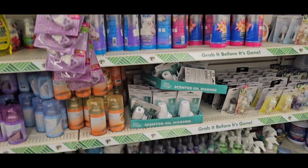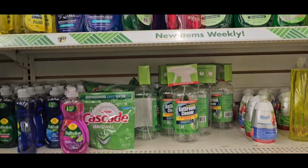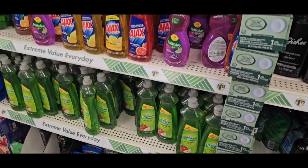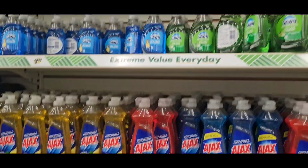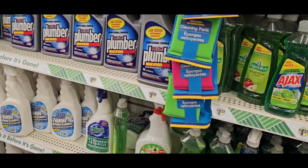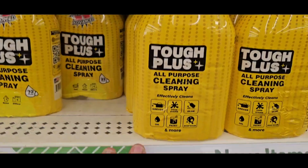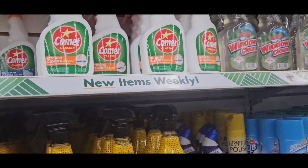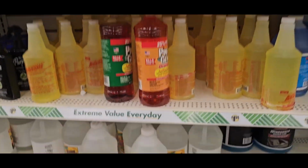Alright guys, right now we are over in the cleaning aisle because the food aisle is full right now with customers, and I don't want to get in their way to film. So we will just wait. Another pack for my spirit cage. As you guys know, I've been showing this. Now, I do have the wipes, but I have not used them yet. As soon as I do, I will give you guys the update.